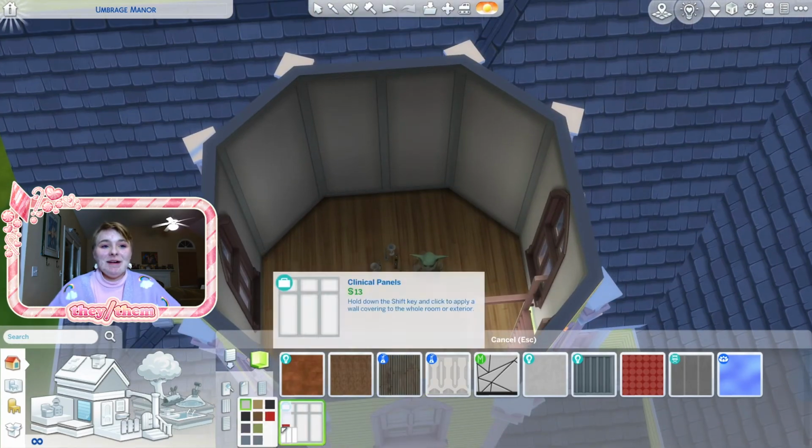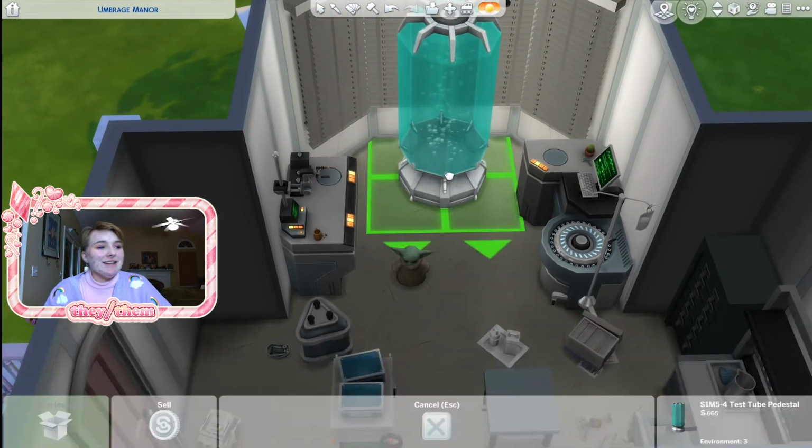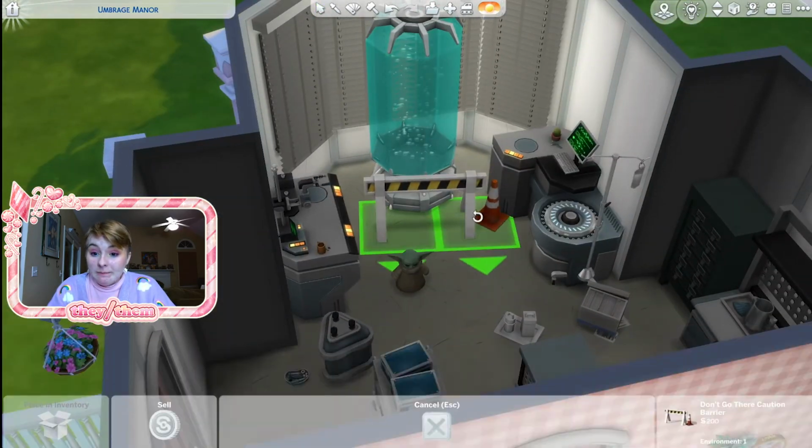Okay, yeah. You know how I mentioned a possible torture lab earlier? Here it is. So, I hate Baby Yoda.